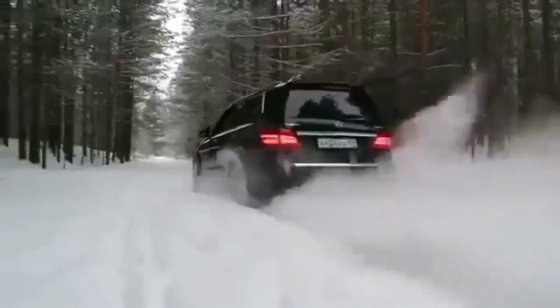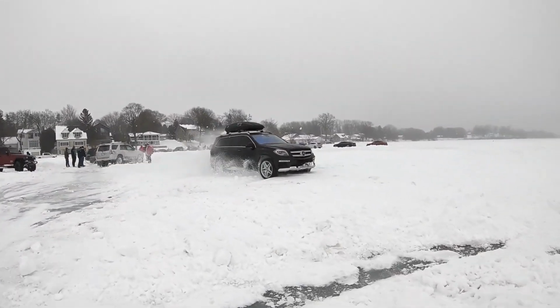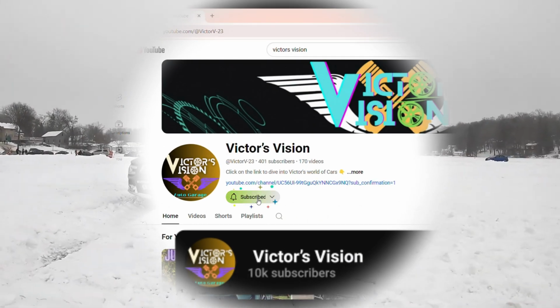This evolution showcases Mercedes-Benz's commitment to blending luxury with performance across its GL-Class lineup.